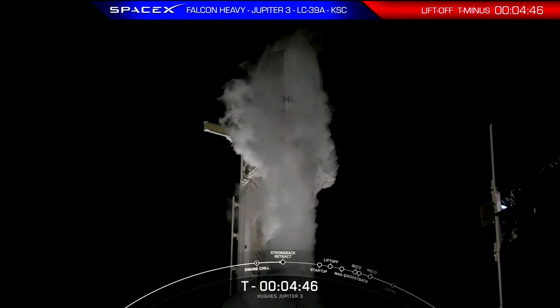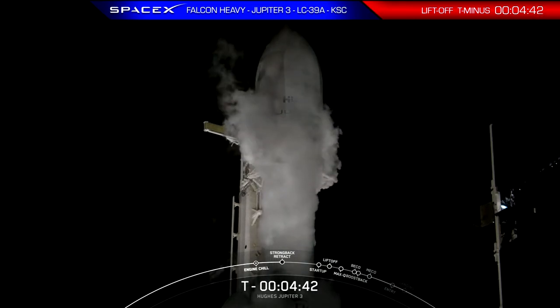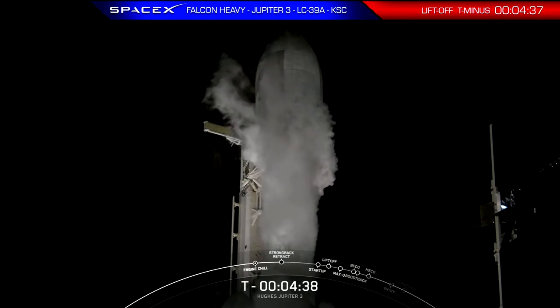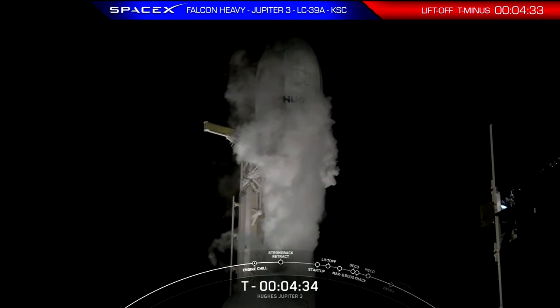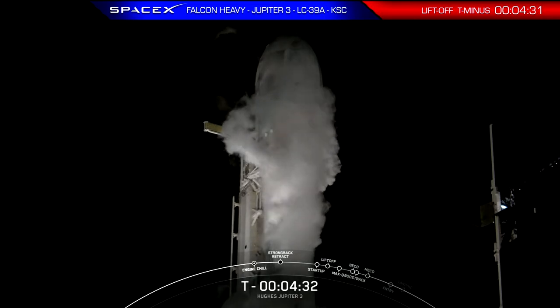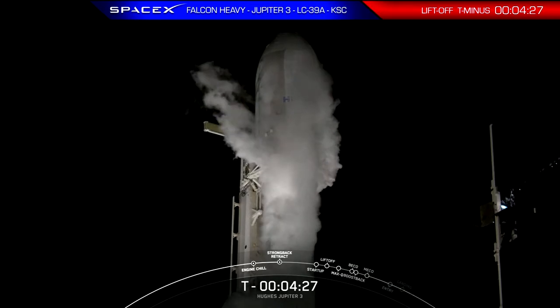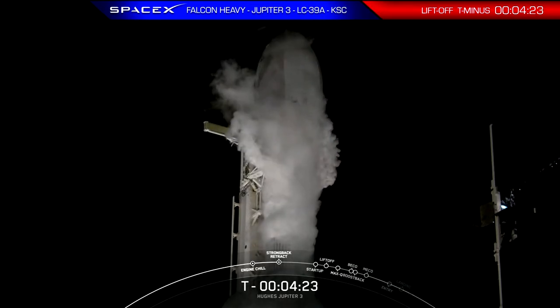Falcon Heavy tanks are pressing for strongback retract. So there you heard Mission Control confirming that we are pressurizing the tanks ahead of strongback retraction. Next up, the clamp arms around the second stage, which you can't really see because they're being obscured by those LOX clouds there, are going to begin to open. And that truss structure next to the vehicle, known as the strongback, will retract away from Falcon Heavy.